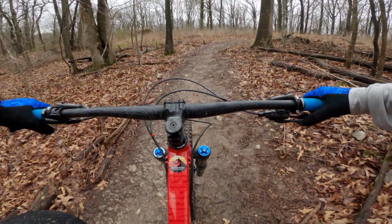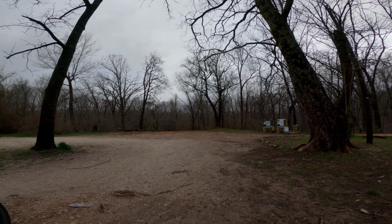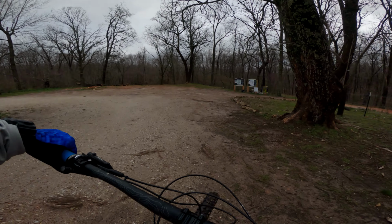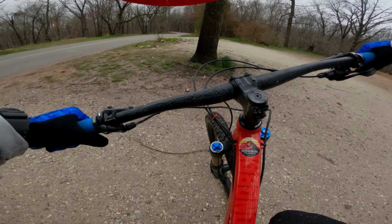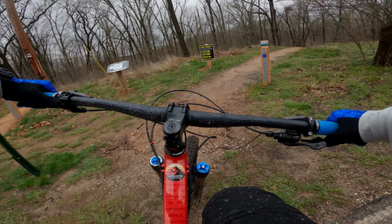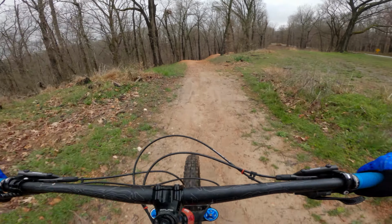The first two jumps on the trail, I was a bit hesitant since this again was my first ride back on dirt. I could definitely see myself spending hours and hours on end here at this place, just to session each trail over and over and get better and better at my skills. All right, round two.